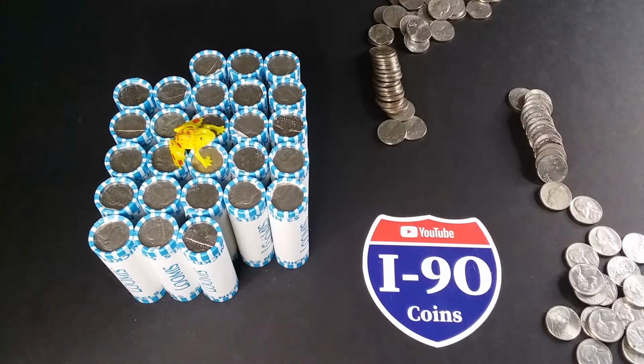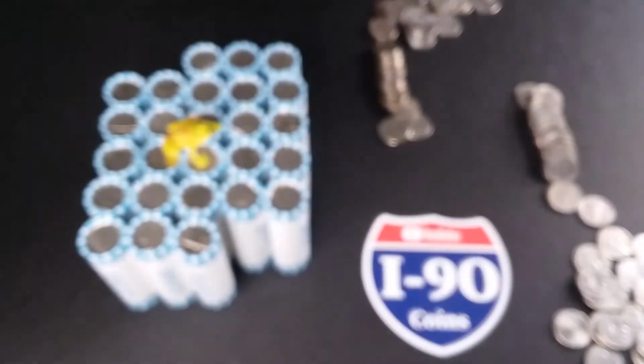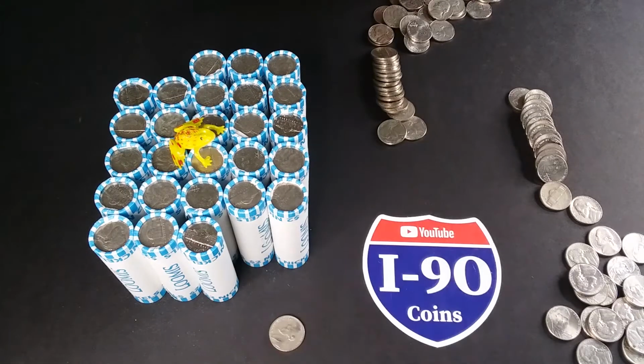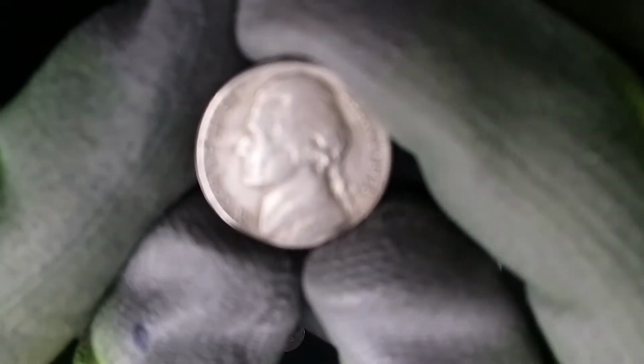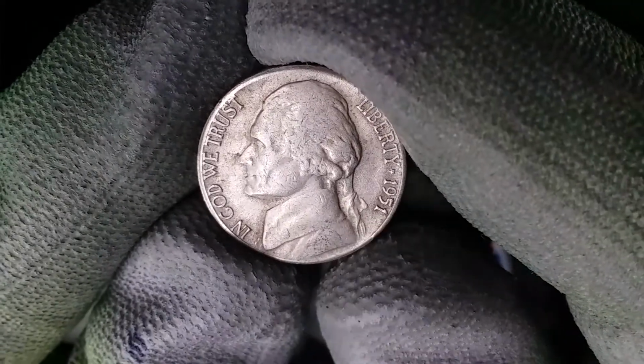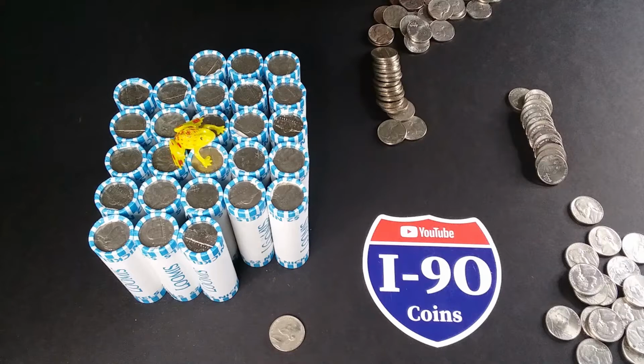And in rolls 23 and 24, we've got another double find. Sasha found a 1955 out of Denver. And I also found a 1951. I saw that it did have a mint mark on the back, but I didn't see what the mint mark was. So let's see if this is the semi-key. And it is. We've got a 1951 out of San Francisco.